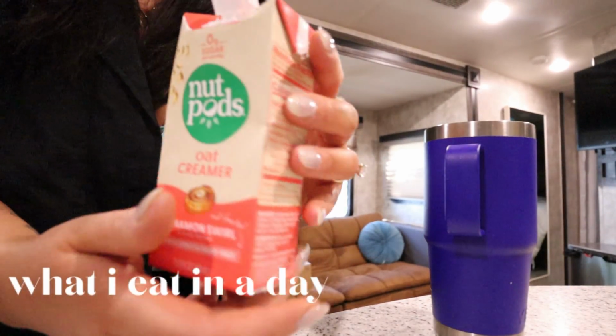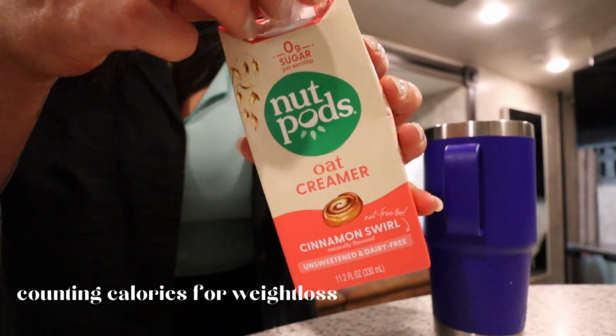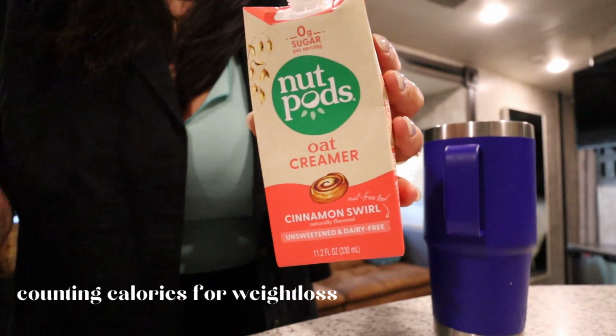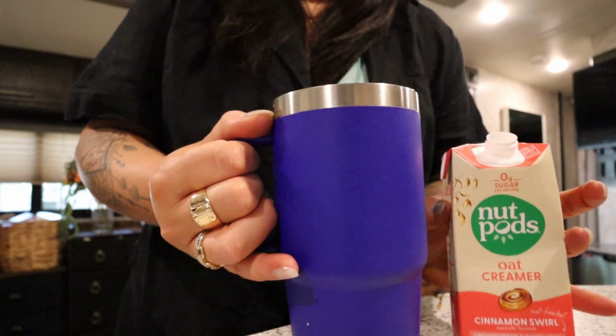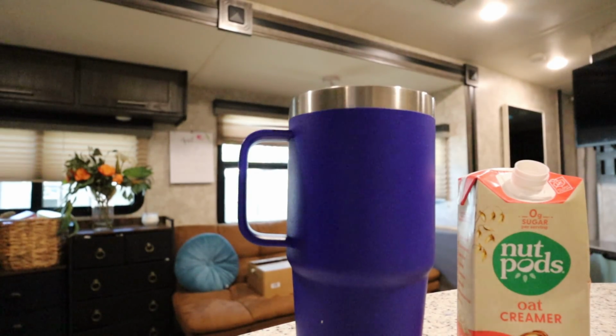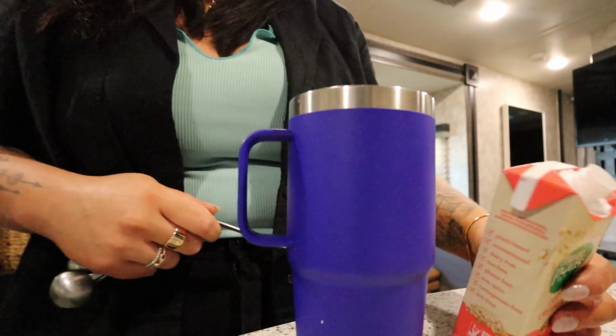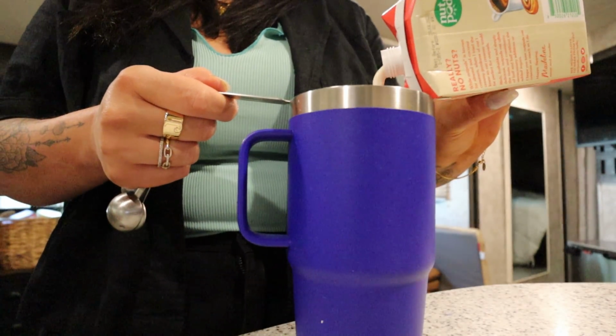For creamer today, I'm doing something different. I feel like I haven't shown nut pods in a while. So I like to add this oat creamer, cinnamon swirl, to my cold brew coffee. And then I do a splash of oat milk. This creamer is really great because 1 tablespoon is only 10 calories.